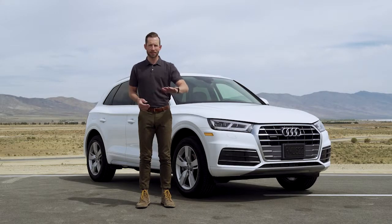With the Q5, you do get some nice optional features like a panoramic moonroof or heated front seats, but guess what? You've got to pay extra for those. They should definitely be standard at this price point.